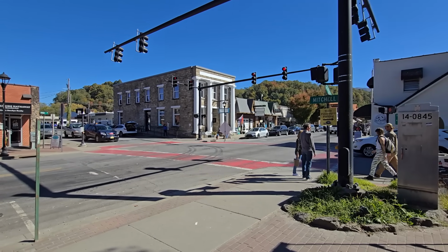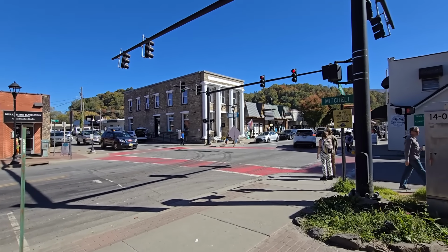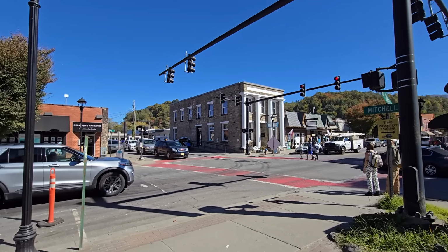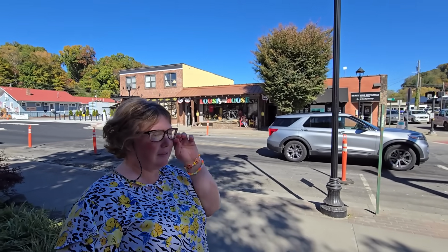And Bryson City is busy today. Of course, there's a lot of leaf lookers in the area, and the leaves are amazing in color. We just got back from the Great Smoky Mountains National Park. And this is a great little town to stop and grab lunch. There's really great hiking trails. And there's an entrance to the national park just outside of here. Great hike there as well with three waterfalls.